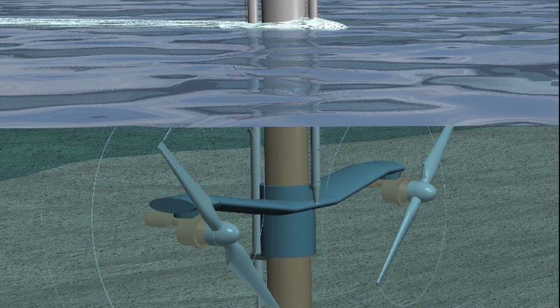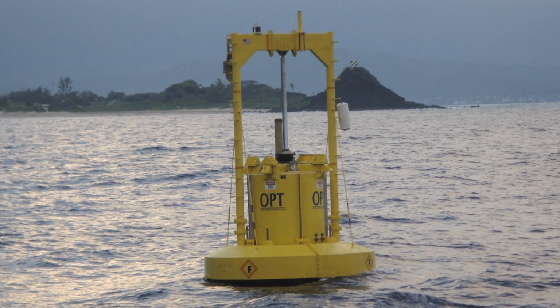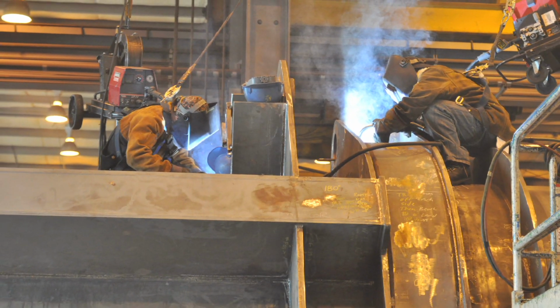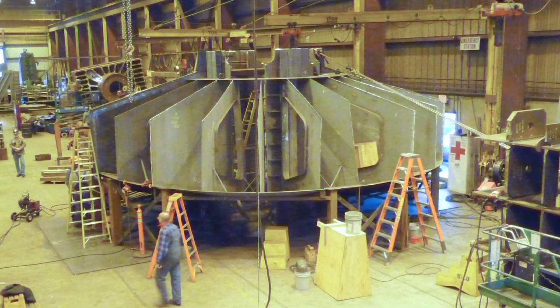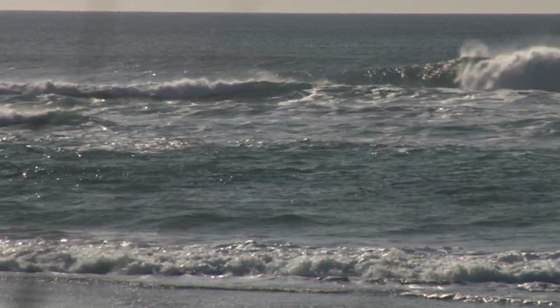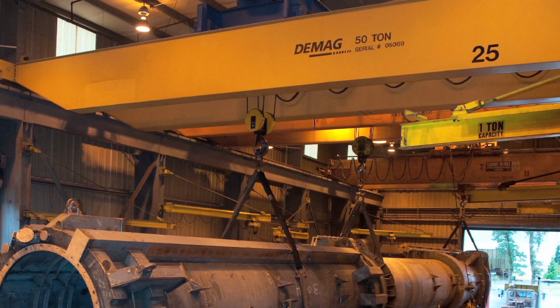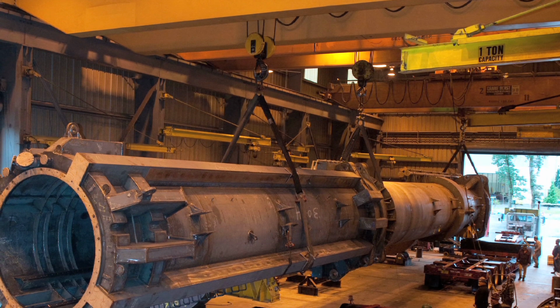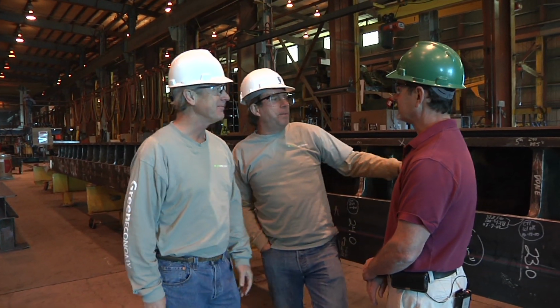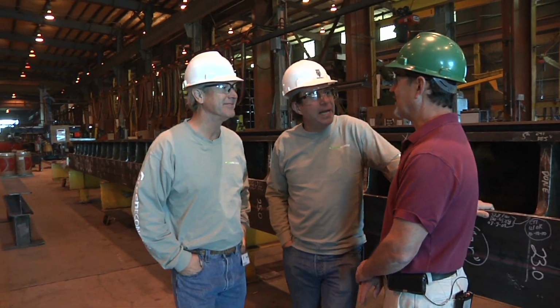As the prototypes have been maturing, it's now time for commercial applications to begin. This means the manufacturing of large-scale wave energy devices. Ocean Power Technology in New Jersey has seen the great potential in Oregon and contracted with Oregon Iron Works to produce their first buoy. So tell us about the PB150.